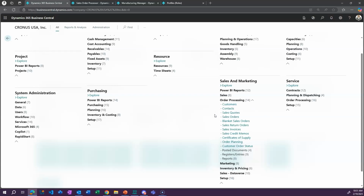We have customers and contacts, sales quotes and sales orders, blanket sales orders, sales return orders. People often ask me, how do you do an RMA in the system? This is how you would do an RMA. You would do a sales return order. Sales invoices, to invoice your customer, credit memos to give credits, certificates of supply, order planning, which is the capability of looking at your orders that are in place and then determining what materials you need to purchase, etc.